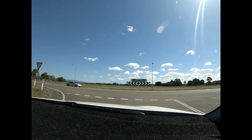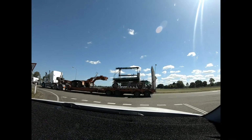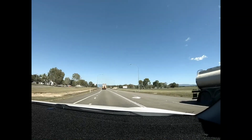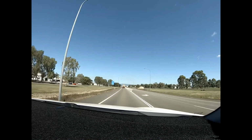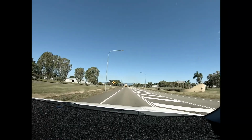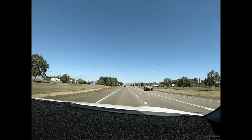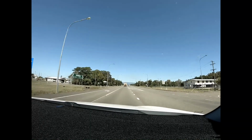Unfortunately, a truck or a semi is going to get ahead of us. So now we're just going to head back to Townsville and we can enjoy the ride.